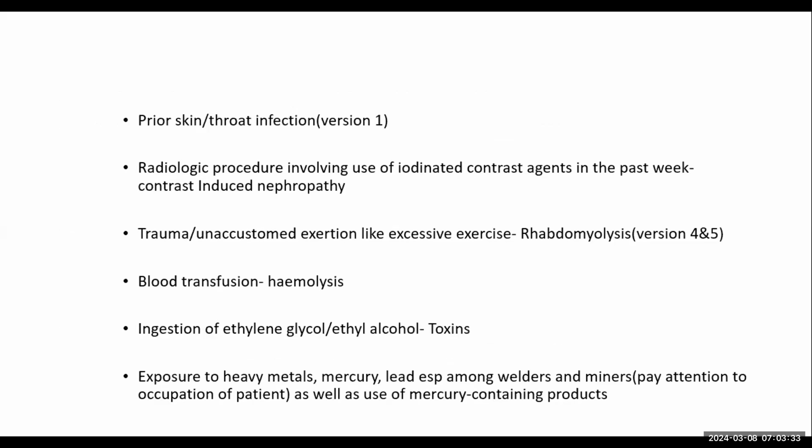Then we also want to find out, ask questions around infection, especially for skin and throat infection, any past history of any of this, which are the first scenario, she had skin rash and all on her hands. So taking a history around infections in the throat or the skin is also very key. Then any history of radiologic procedures that involved use of iodinated contrast agents the past week. That's also very important because that has to tilt our mind towards a contrast-induced nephropathy. Then history of trauma or unaccustomed exertion like excessive exercise, which would tilt our mind towards rhabdomyolysis.